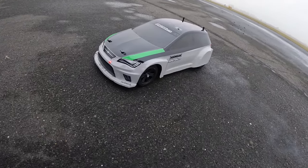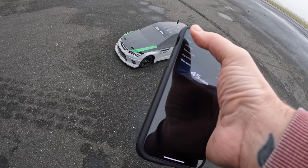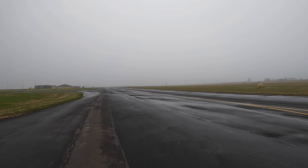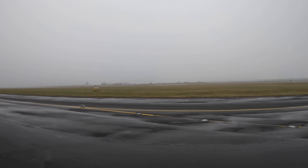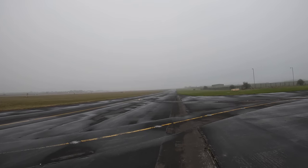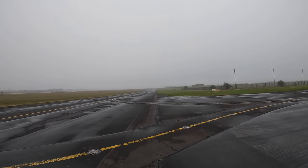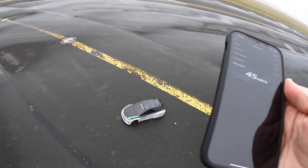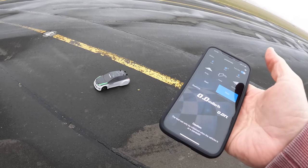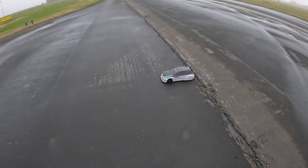Oh, 45 mile an hour. I was hoping for a bit more with 2S. Let's give it another run. Well, that was definitely full throttle. 45 again. I think 53 is our magic number to beat my PB. We're not beating any world records today, that's for sure.